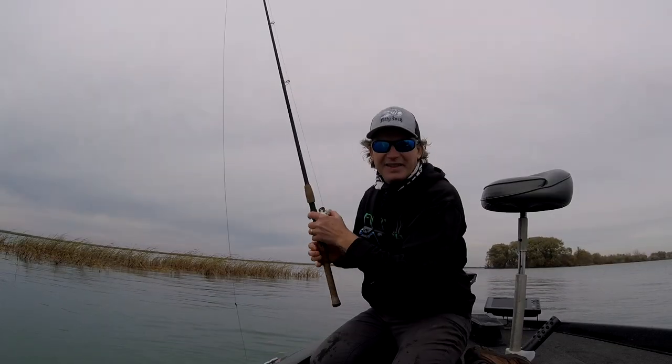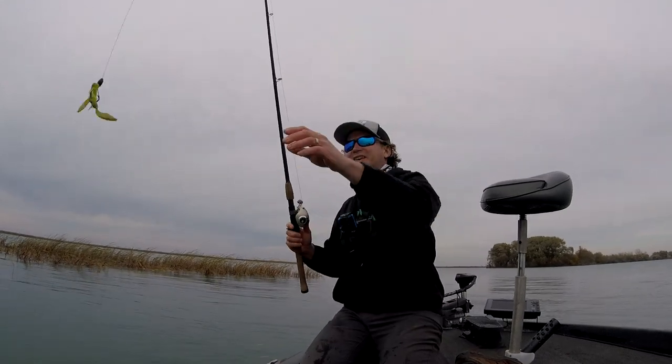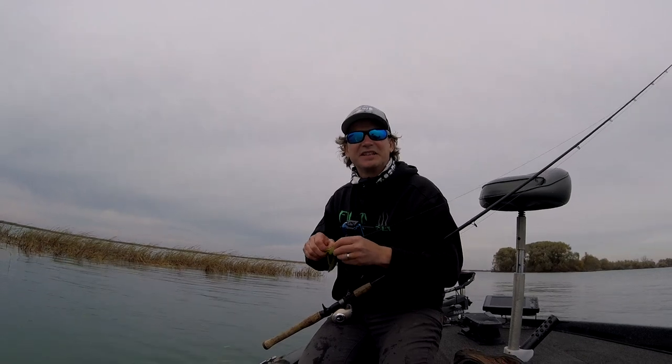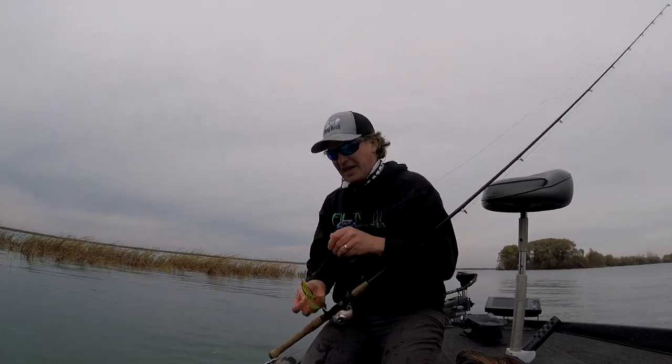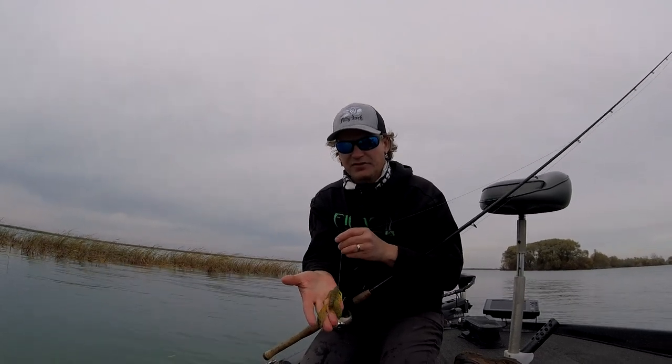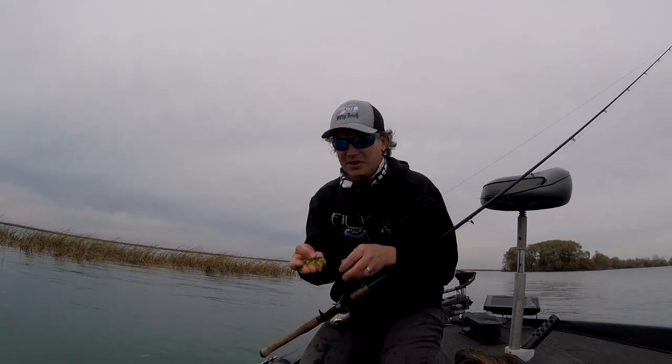Yes! There, lots of spunk with that guy still. These guys are a little sluggish. This water's getting cold and they are a little sluggish, but they're still eating really good. Yeah, what a great fish. Again, got him on that summer craw colored Angler's Choice flapping craw. Just love this color. It does so good in the fall.